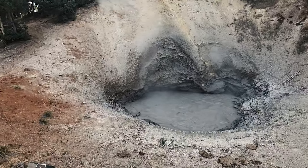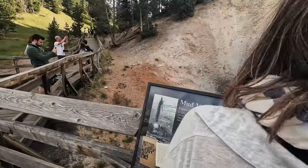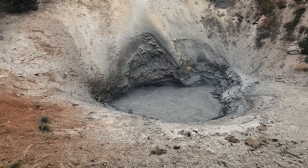Mud pots are another fantastic feature in the park, like the fountain paint pots you see behind me, which are an excellent example of mud pots here that you can visit. Mud pots, unlike other features, don't have a direct connection from the surface to the thermal activity below. Instead, they function more like double boilers, with the rainwater collecting in the basin that's at the surface, and the thermal activity then generating all the heat and pressure and the gases coming up from below. But it's not necessarily an open connection like you would have in a hot spring or a geyser.